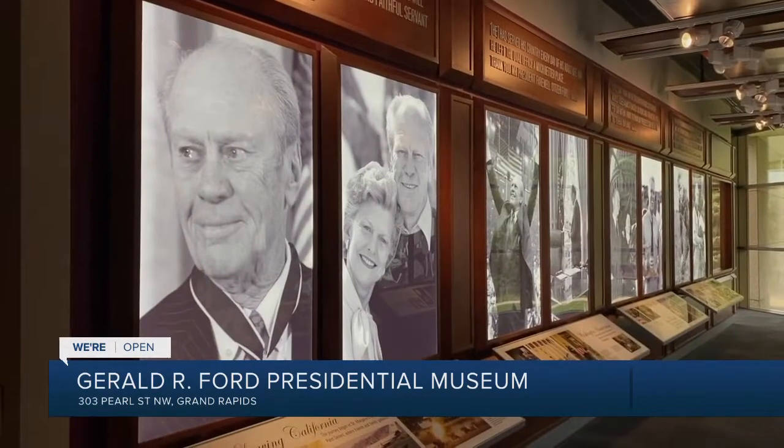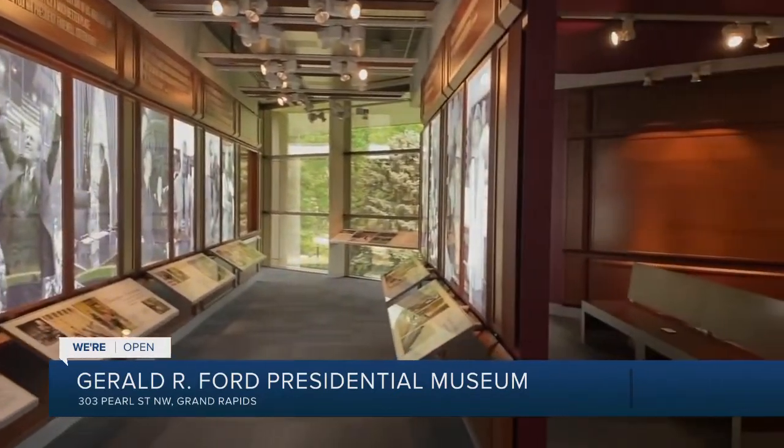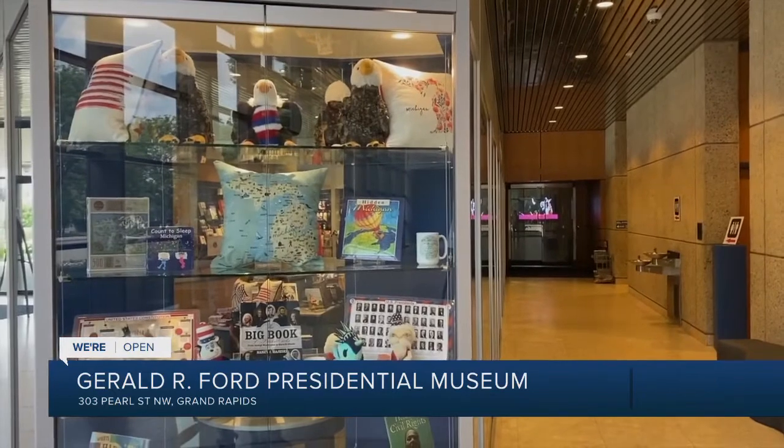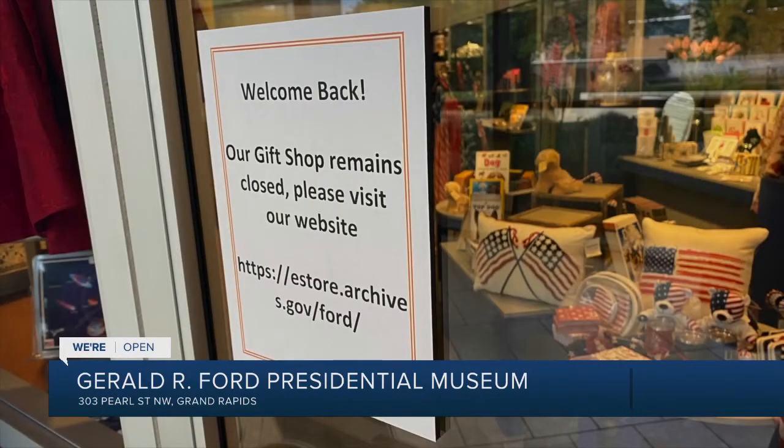On July 22nd, we are open to the general public. We have a limit of 30 people per hour. You have to get tickets online. They're only available online. We are not selling tickets at the door. The gift shop will not be operational. We hope that will change in the months ahead.